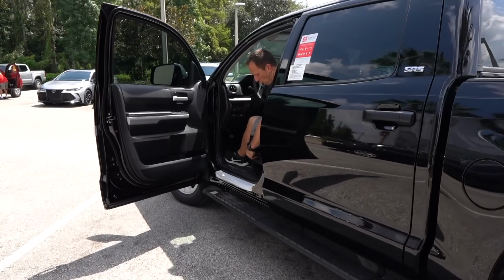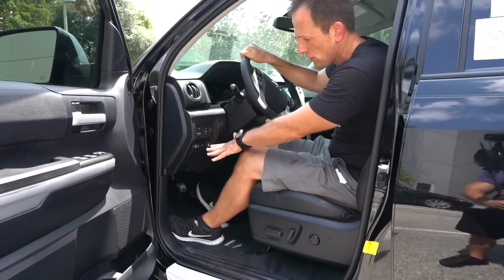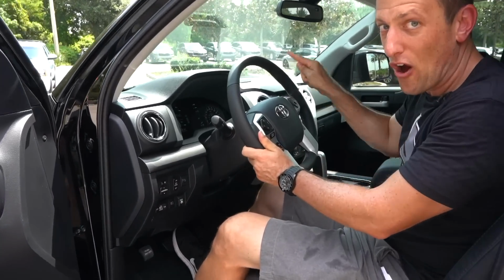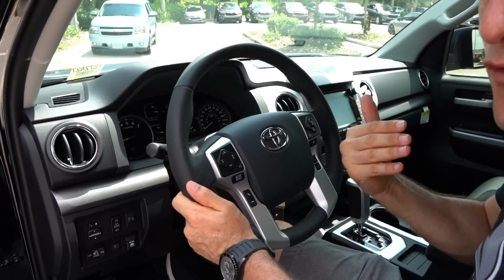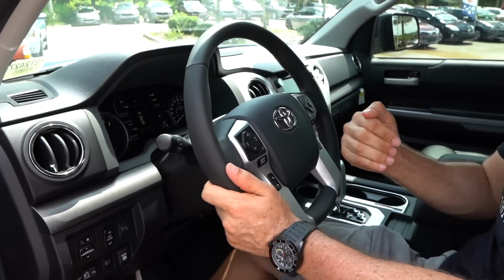Like I said, you get full power up front. Very, very nicely done. Here's all your controls to lower down your window and all that kind of great stuff. That back window, steering wheel, leather wrapped on the SR5. I like that. The silver, it's a little dated, but you know what? We're still waiting for that refresh. So that's the big question. Has Toyota done enough to this truck?